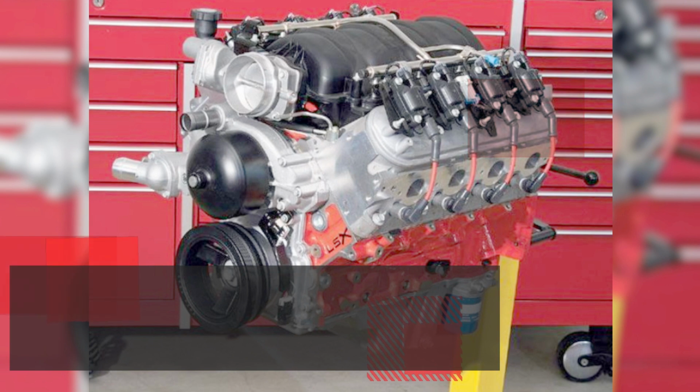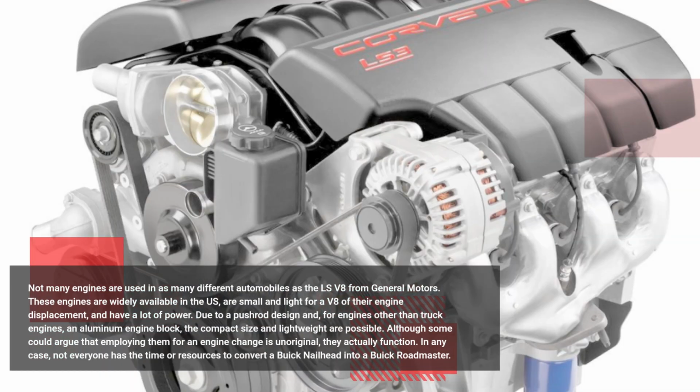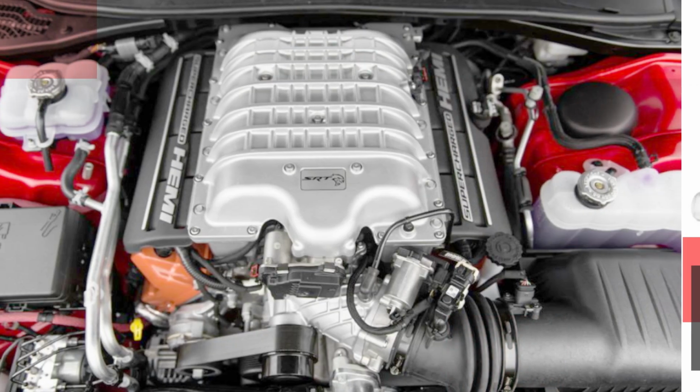Not many engines are used in as many different automobiles as the LS V8 from General Motors. These engines are widely available in the US, are small and light for a V8 of their engine displacement, and have a lot of power. Due to a pushrod design and, for engines other than truck engines, an aluminium engine block, the compact size and lightweight are possible. Although some could argue that employing them for an engine change is unoriginal, they actually function. In any case, not everyone has the time or resources to convert a Buick Nailhead into a Buick Roadmaster.